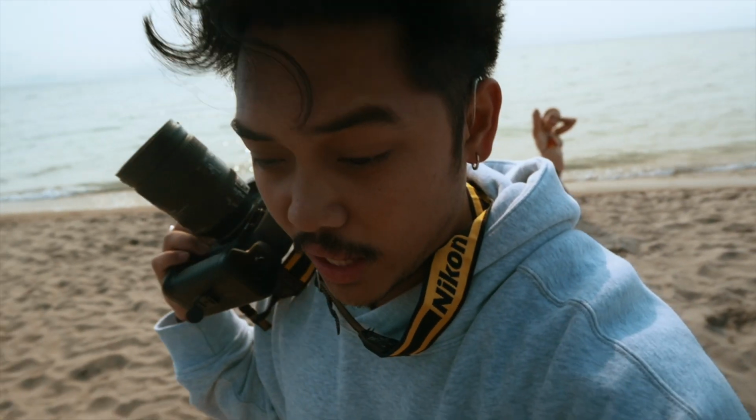Hey guys, no lens change. I'm still shooting with the 28 to 300. This is the only lens I brought for today.